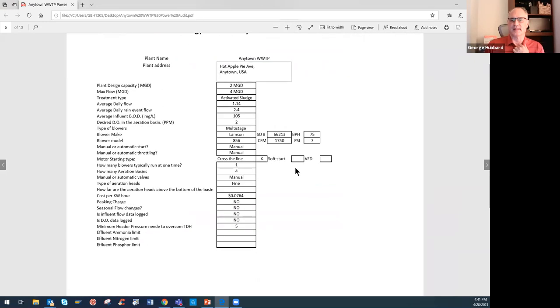And then some of the last information that comes with this is basically some of the data that we gathered. So this plant was only designed for about 2 MGD, so a fairly small plant. But then we record all the information about the blowers, how they're being controlled, even motor starting. So this was across the line, so there were some savings with the ramp up with the VFD. And even the basin valves were manual. So if this site wanted to, they could take a look at a hybrid control system, where not only do they control the speed of the blower, but they can put positioners on the basin valve and control the air that's going to each drop rate.